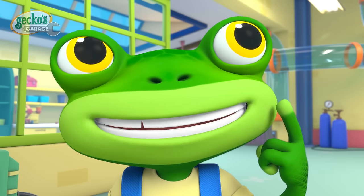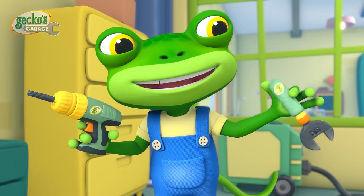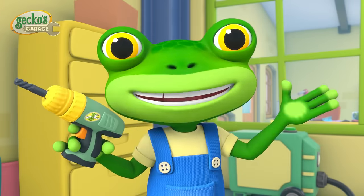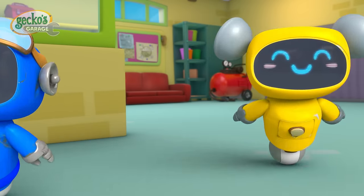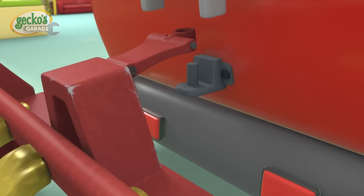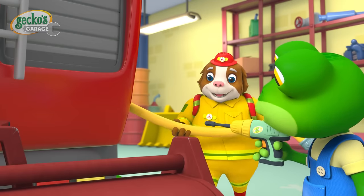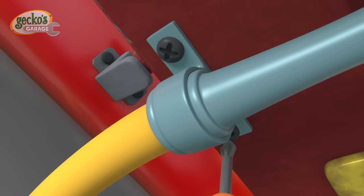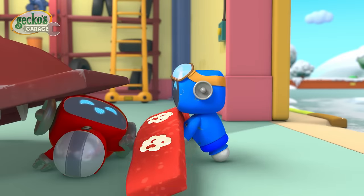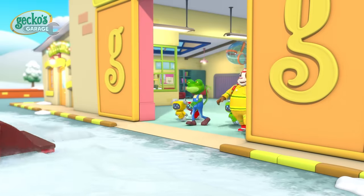What tools do I need? Wrench! Drill! Gecko's Garage, time to fix! Gecko's Garage, let's fix this! The ice is too bumpy, so to make it smooth, the blades in this plough can remove all the grooves. Attach Fiona's hose to the plough here, please, to create a flat layer of water to freeze. This old car wash sponge will polish and shine. And now our ice rink is mighty fine.